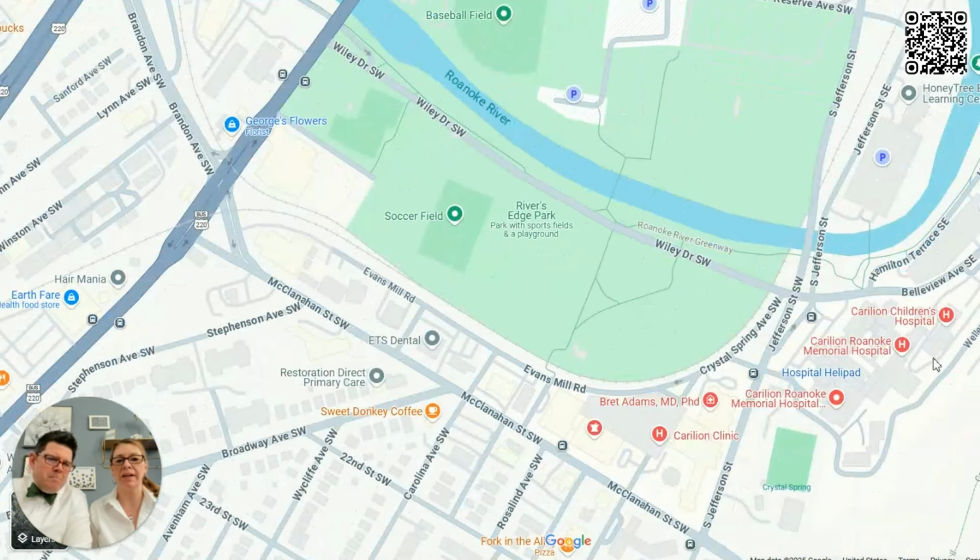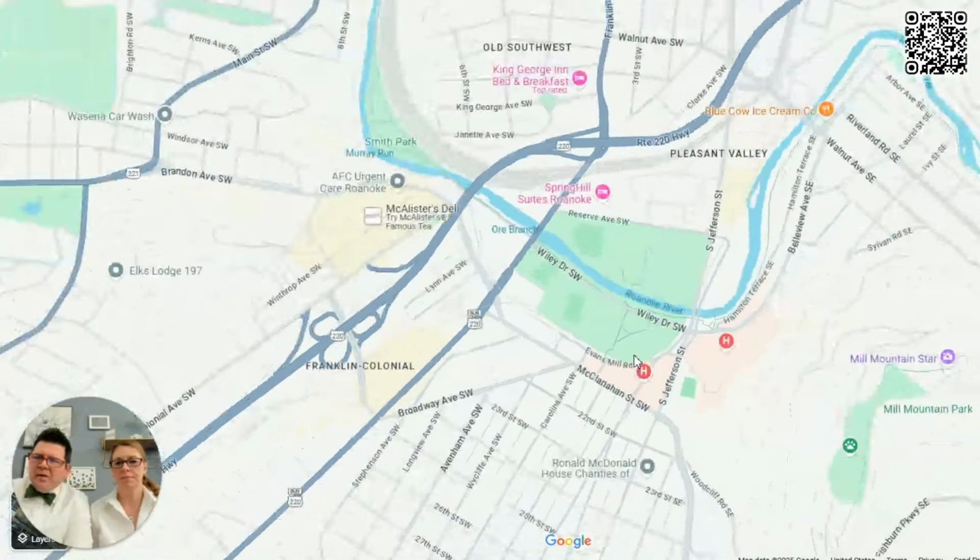And like you said, it's right under the Star, but also here's Carilion Memorial Hospital. I wanted to indicate that so you can see how close it is. This is what we're considering South Roanoke. Yep, that's the edge over there towards the hospital, and it goes up the mountain from there.